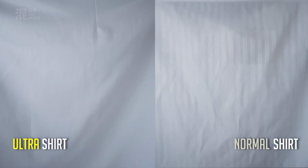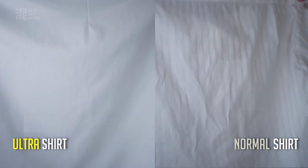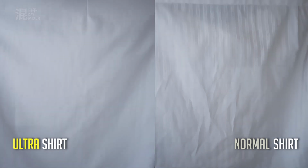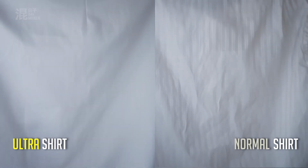Another interesting point that I got told was, your body temperature can naturally relax fabric tissues, release textures, and remove wrinkles.